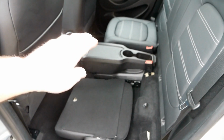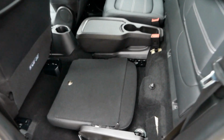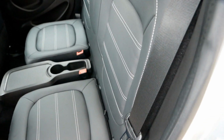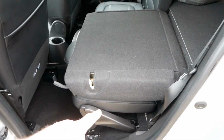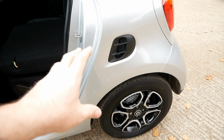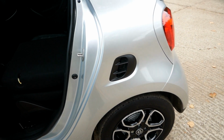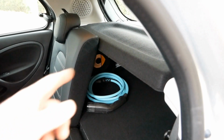You can take that centre console out as well, and you've got a storage area there if you want to slide boxes or anything like that in there. And then you can fold these seats down. You have to keep that seat up because there is quite a step up here to the back, because these are actually rear wheel drive, so all the drivetrain is below the boot on the back axle, but the floor of the boot and that seat is then flat, so it does give you quite a bit of cargo space if you take the parcel shelf out.